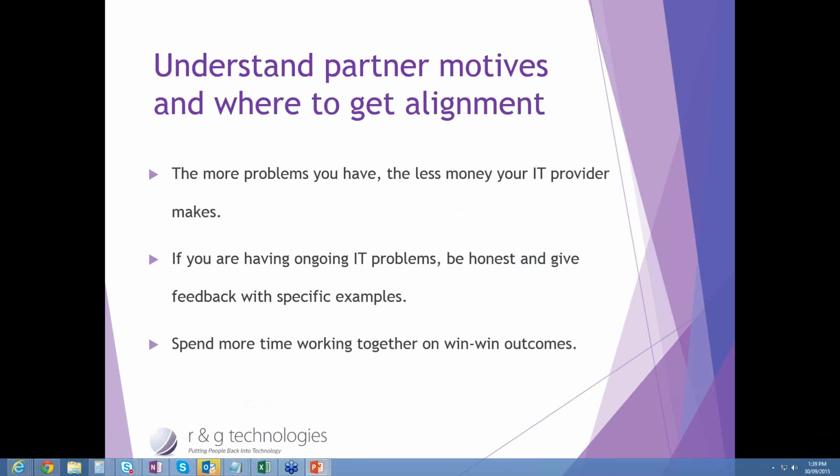But the thing to understand is that if you're engaged in a fixed fee type of arrangement with an IT provider, that is, you agree on a fixed amount of money and they give you unlimited support for a particular monthly fee, then you are both actually aligned in what you're wanting to achieve, because the more problems that you have, the less money the IT provider makes, because he's obviously having to commit more and more resources to fix your problems. So by understanding that you're both desiring the same outcome, you can work together in a win-win relationship to achieve the goals that you want.